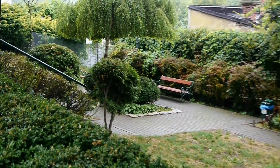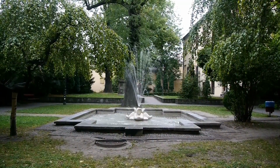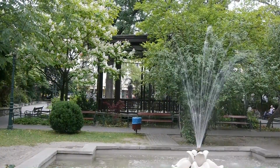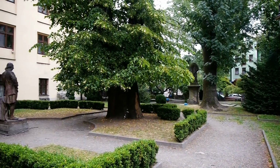There are a number of pleasant parks scattered around the town, including this one, the Peace Park, which celebrates the ending of the Bavarian War of Succession in 1779, and some of the statues look like they've come from that period as well.